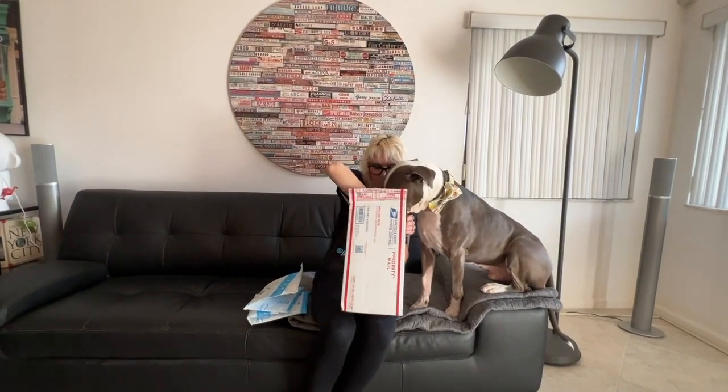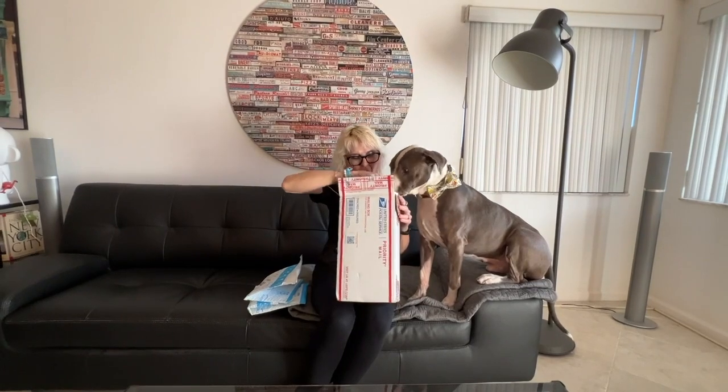So there's a box and two separate little bags. Let's check it out. Let's throw Hudson a treat. Okay, here we go. We always start out with a treat, of course. Now Hudson, look at his nose in the box. His nose is in the box.